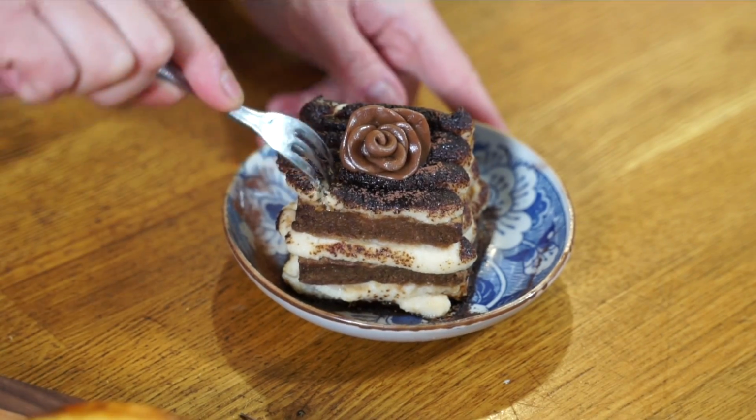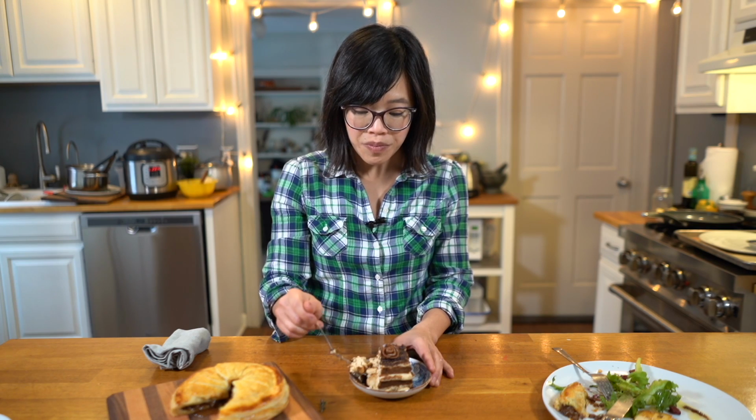Oh, look how dense that bread is. And that's pretty good. The bread is still very dense, but a little bit lighter. And you've got the peanut butter mascarpone cheese in there that has a really nice peanut buttery flavor. The coffee flavor is really nice. The espresso powder is quite strong, but we tamed that down with the instant cappuccino powder.